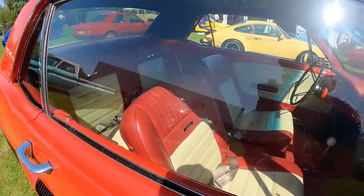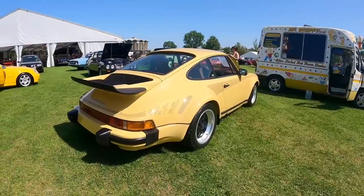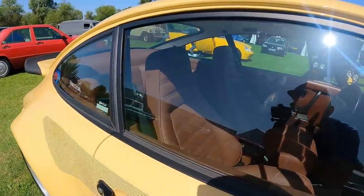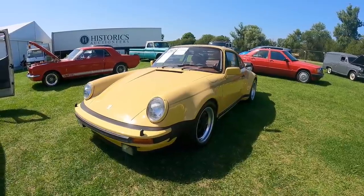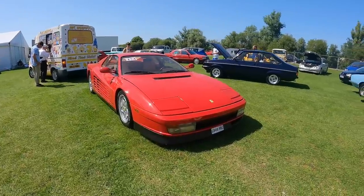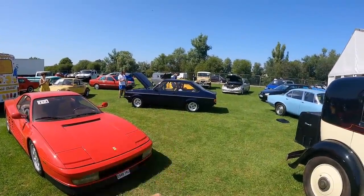Love the red and cream leather interior. So nice. Old school turbo 911 Porsche. Really nice brown interior, which is a good contrast against the beige paintwork. Ferrari Testarossa. Although I'm way more interested in the Mark II Escort RS2000 next to it.